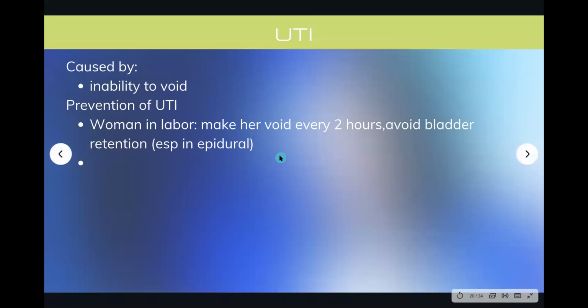Now, what is a very common cause of post-op fever? We know this. It's UTI. Most commonly, post-op, it's because of an inability to void. Because sometimes the bladder has been distended, or the patient does not feel the urge to urinate because of the effect of the anesthesia. So the inability to void, of course, predisposes the patient to UTI because there is bladder atony and overdistension of the bladder.